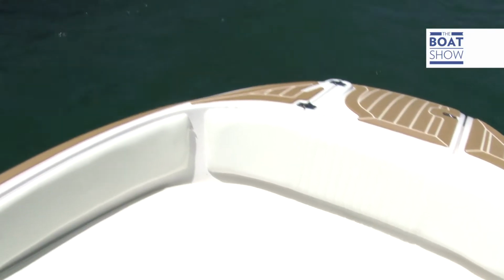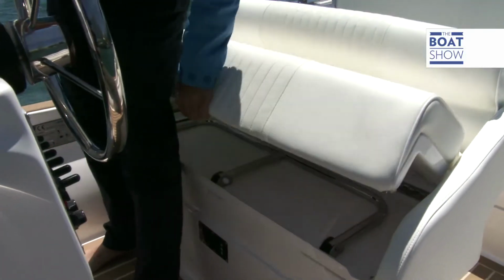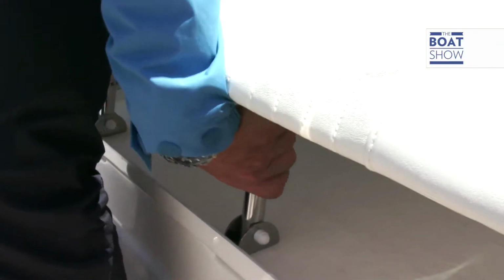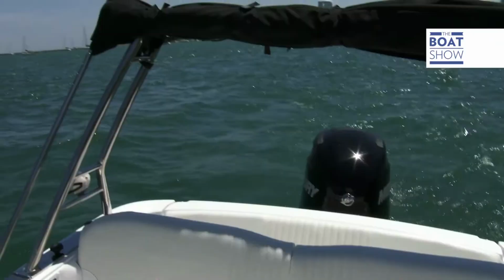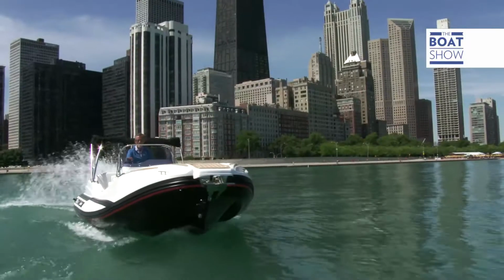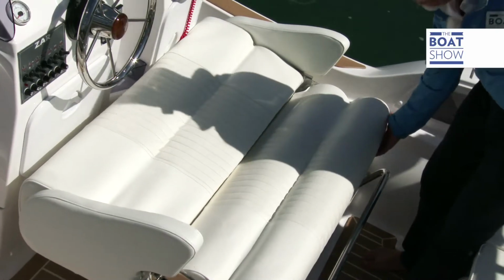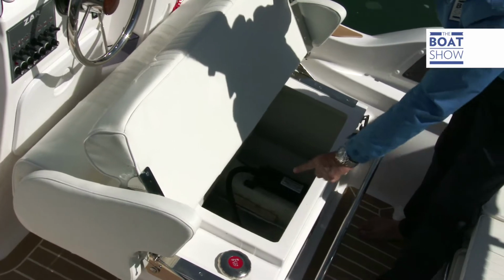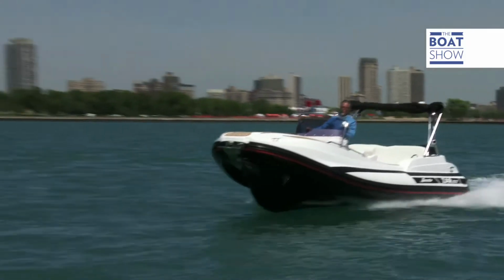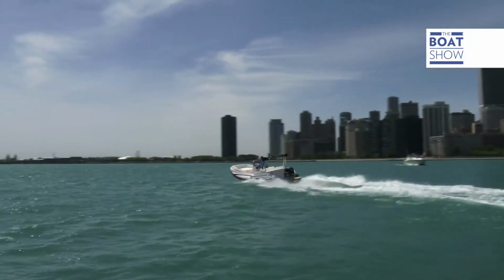Even though it's only 577 centimeters long, there are lots of seats. The one in front of the console takes 2 adults comfortably, as does the driver's bench, whilst the sofa at the stern takes 4, so that's 8 people sitting down. The driver's seat can be moved forward thanks to an ingenious steel trapeze which reveals an area that could be turned into a small kitchen with a sink and fridge or an icebox behind.